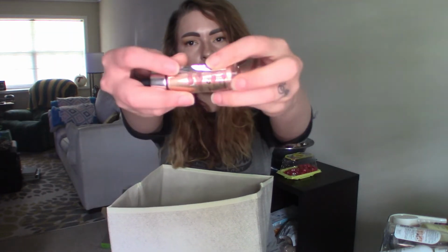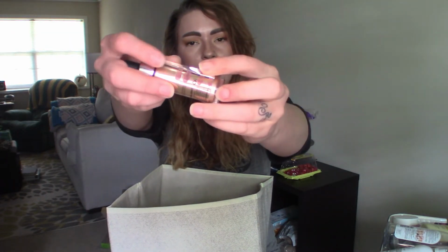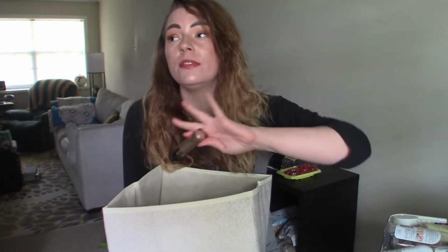Okay, another thing I finished off in Partners in Cream. This is the Cover FX Custom Enhancer Drops in the shade Moonlight. I was gifted this from Laura. You can see on the side the little markings that I had. So this was beautiful. I loved to wear this, mixed in with my foundation, and I just feel like it gives your skin such a nice healthy glow.